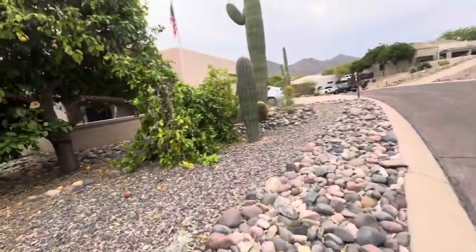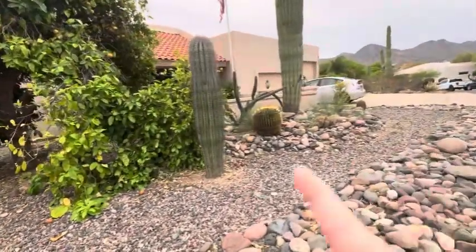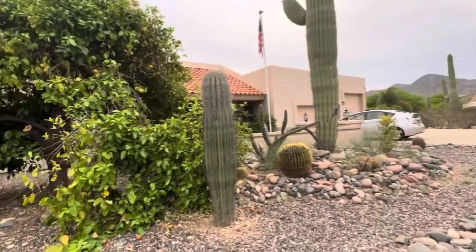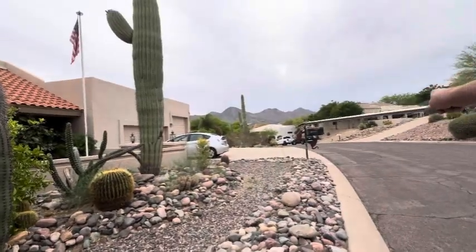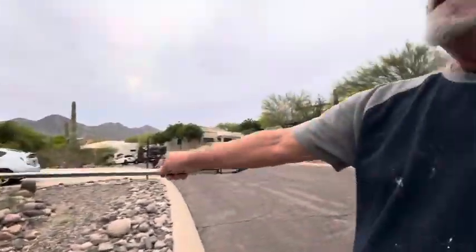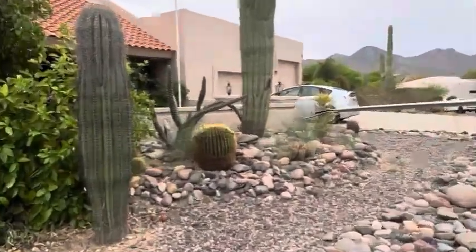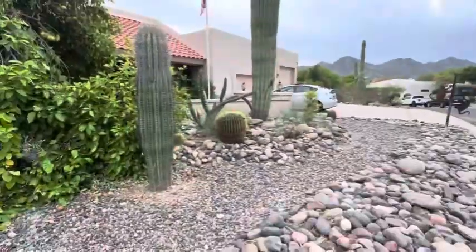Cool. And looks like there's 2 different types of barrel cacti right here. So can you talk about those a bit? Sure, those ones over there, you can tell by the color, those are purple barrel cactus. Those are really native. They grow around here a lot. This is a golden barrel cactus. Those are probably planted. And they're a lot less common around here.